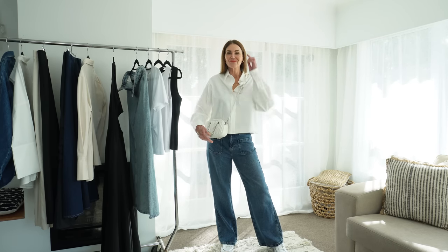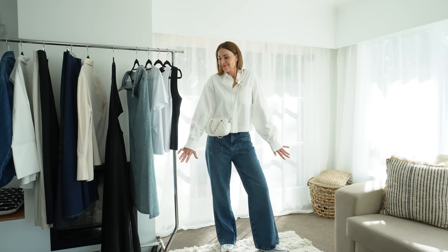There is a way around it, and let me show you how to do it. Crop tops don't need to be midriff bearing tops. I particularly love this shirt because it leans into two different trends, the classic tailored shirt trend, but also this one is cropped.